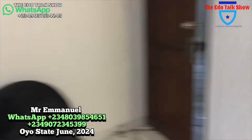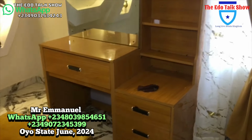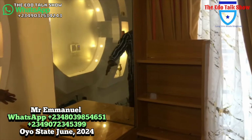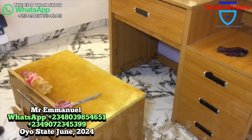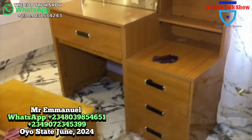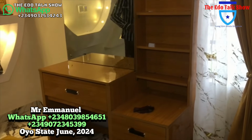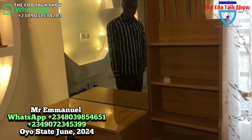Maybe we should start from the dresser, the dressing mirror. Yes, this is it. Explain to them. This is the dressing mirror. Maybe when you come out, everybody will know the usefulness of this dressing mirror. And this is the stool. Maybe when you are dressed up and set to get out, you want to look at how you look, maybe more beautiful. You stand up to look at your beauty, the way you dress from head to toe.